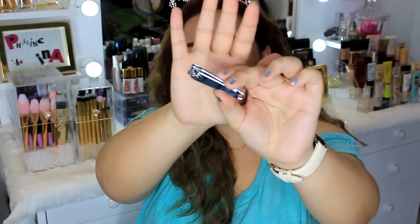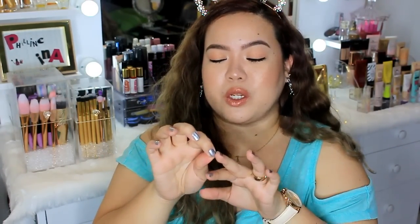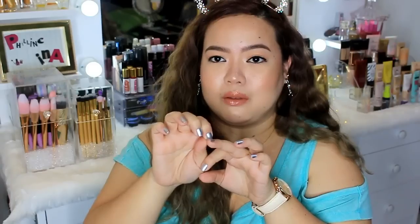Okay, I have some nail clippers. Kasi you never know when you have a hangnail na kailangan mong tanggalin. You don't want to kit-kit it or you don't want to iboot it kasi masasamad ka.